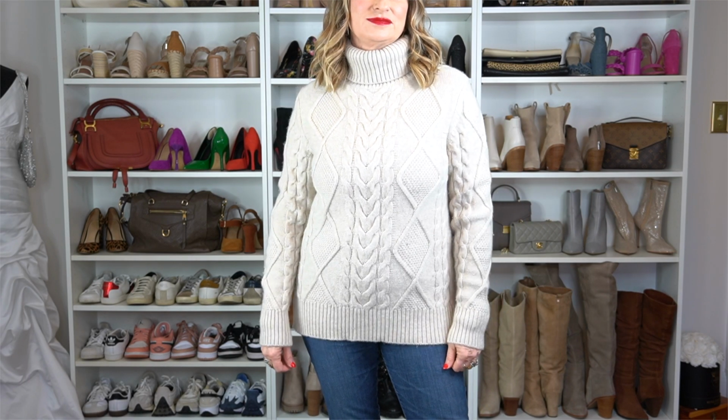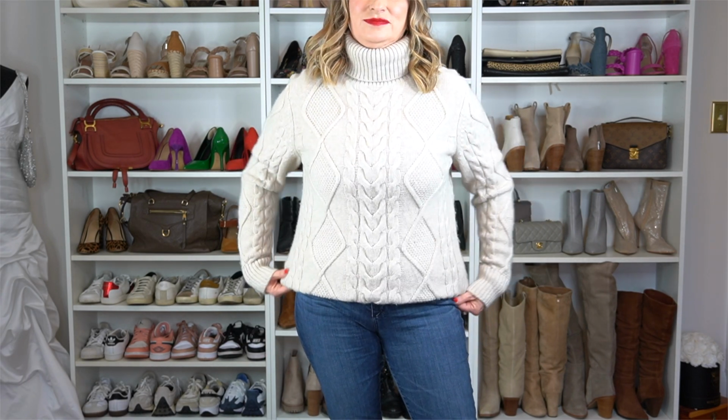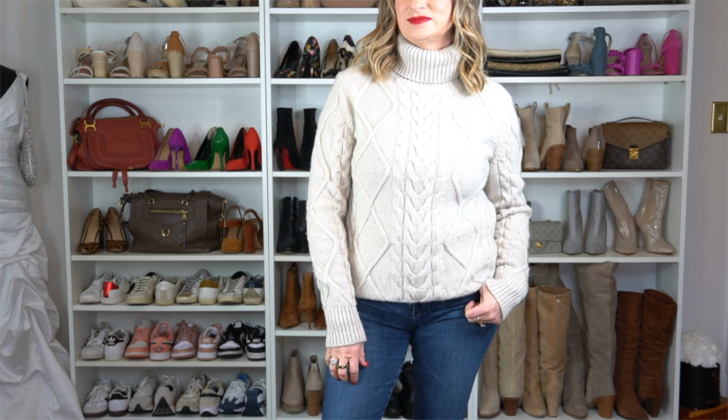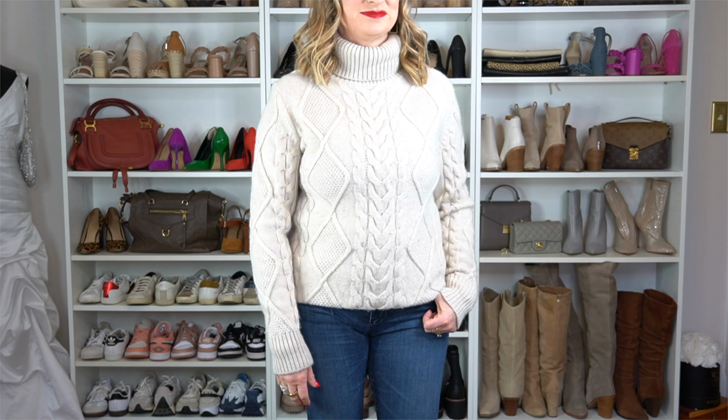It's not as tight of a turtleneck as that Splendid one I showed you. It's definitely a little bit looser, it's not a full cowl neck, but it is definitely looser around the neck. The stitching for the cable knit is on the front and on the back and all the way down the sleeves. I have owned this one for many years as well. I'm going on my 5th or 6th year with this one. And every year I pull this back out.